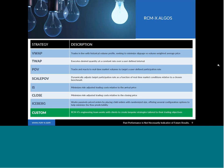The close algorithm is essentially a mirror image of the implementation shortfall algorithm. It shifts more of the execution towards the end time of the order. The reason you might want to consider that algorithm would be if you're exiting a position and you want to hold your exposure for a longer period of time on average, so you do more of the execution towards the end time of your order. The other time to use that would be if your performance is benchmarked to, say, end of day prices, and you want to execute most of your trade near the settlement or near the cash close of the product.